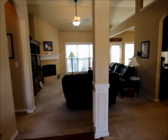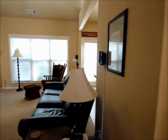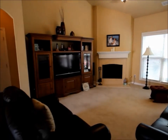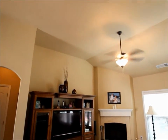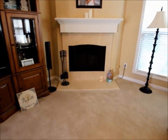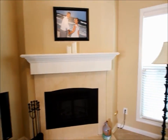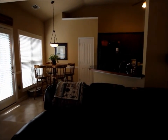Meticulously maintained by its sole original owner, this home opens into a warm family room with abundant natural light and a corner fireplace. The inviting wall of windows leads seamlessly into the breakfast area and kitchen, providing the open floor plan desired by so many.